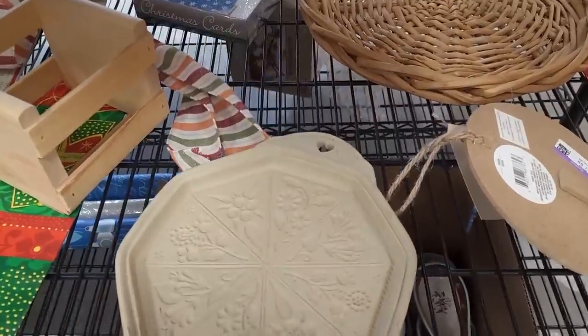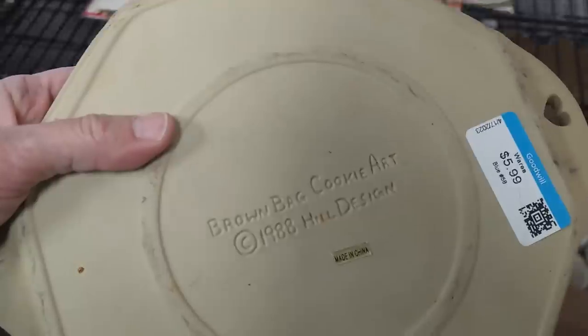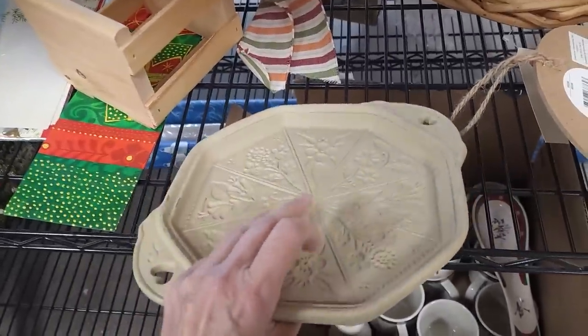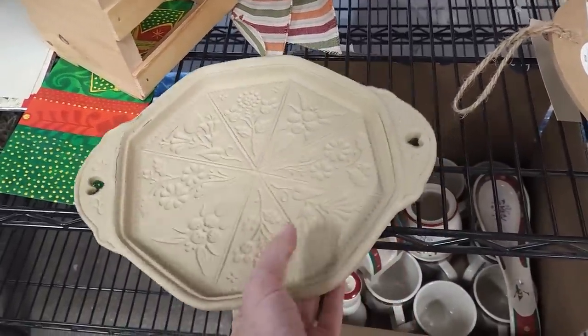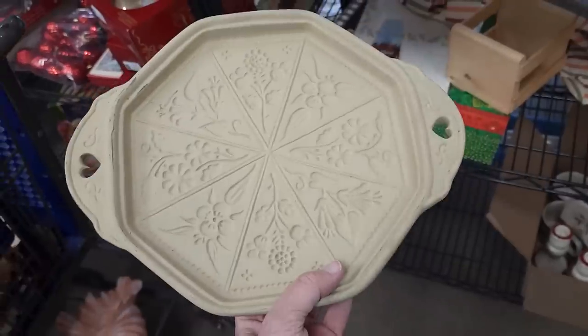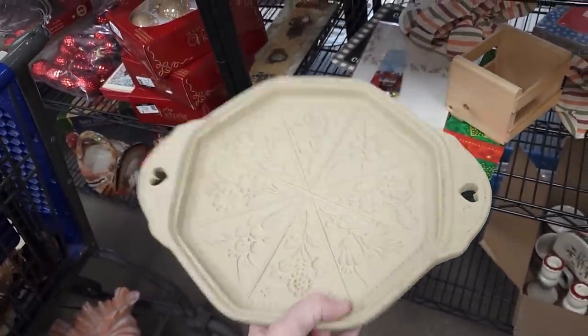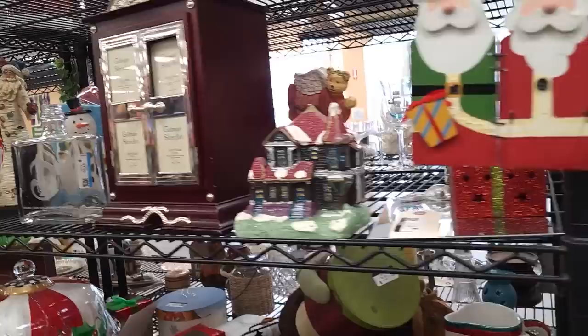This is a large cookie mold. Brown bag cookie art, 1988. These used to be worth a caboodle. I do not know if they've held their market, but this one's quite large, and you could always do something else with it too, use it as a little tray. So I think I'll go ahead and get it.